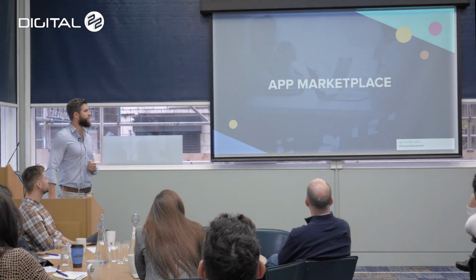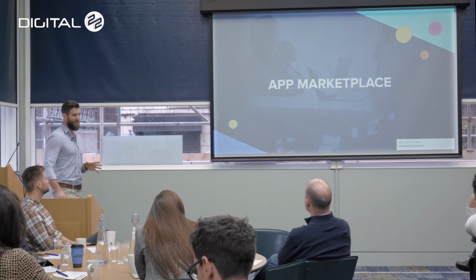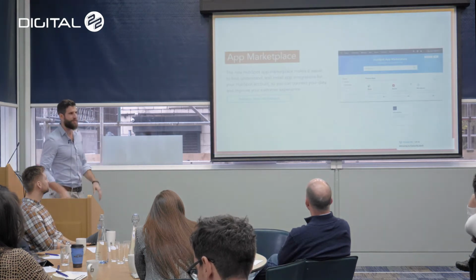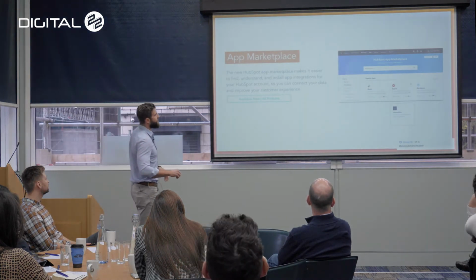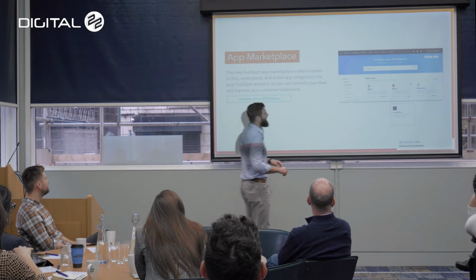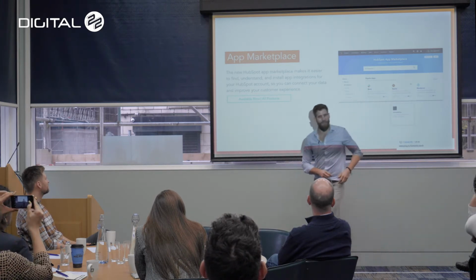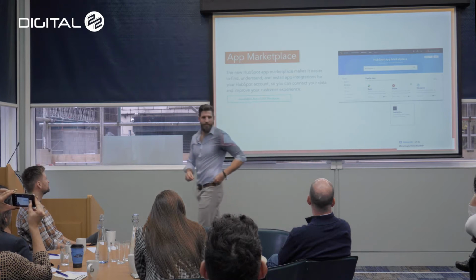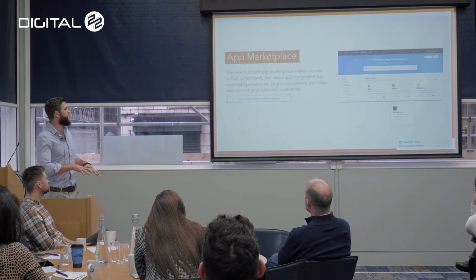The app marketplace that Richard was mentioning, if you're looking for it, it's now on the main page of HubSpot. So instead of going into your profile and finding the marketplace, you can find it here. Sorry, this is not up to date. You will have the marketplace directly from the main page. As we said with Richard, we have more than 200 integrations, so you can find them very easily now.